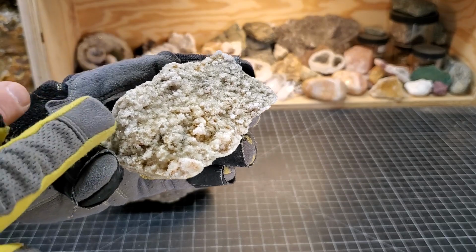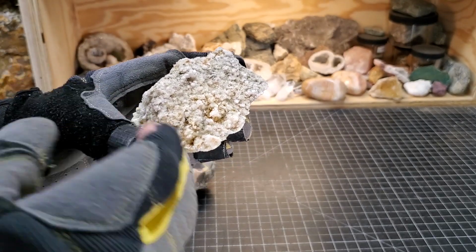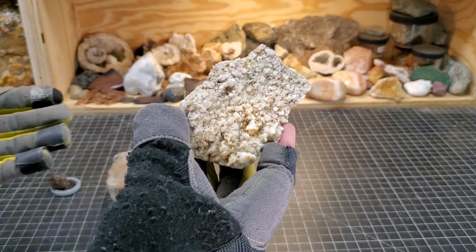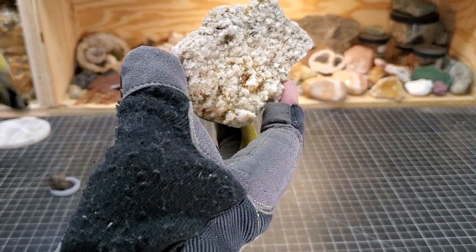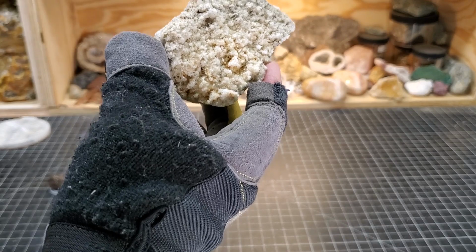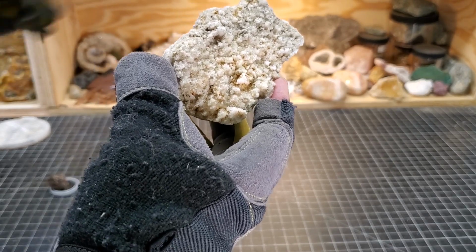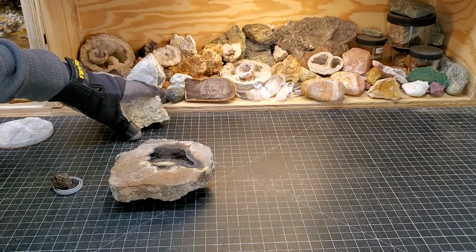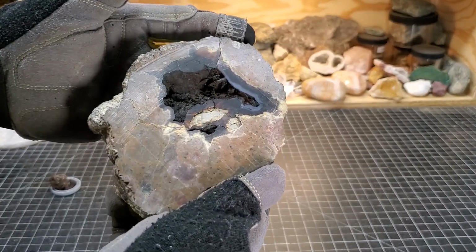A piece like this, once you've run it through some Iron Out, you should really put it in an ultrasonic cleaner, and I don't have an ultrasonic cleaner, so I can't. But that would really break loose all of the tiny sand particles and bits that you might see under a microscope. Well, this is most definitely a thunder egg.